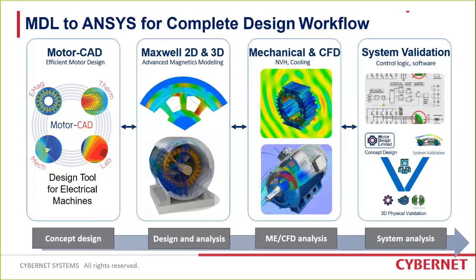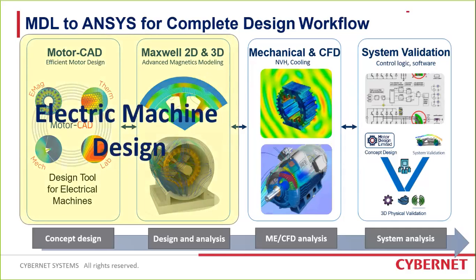And for the design and analysis process, Maxwell 2D and 3D can give us advanced magnetic modeling, such as torque ripple, and in 3D, for a PM motor, we can see the skew effect, or also the skin effect in the motor. So these two software can help us do electric machine design, such as stator, rotor, winding, and also some thermal features.